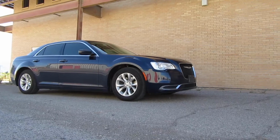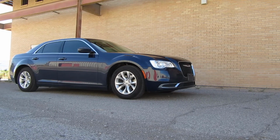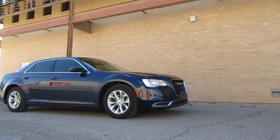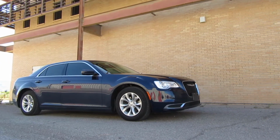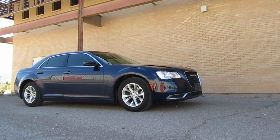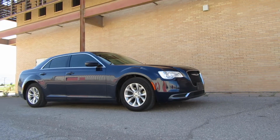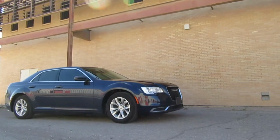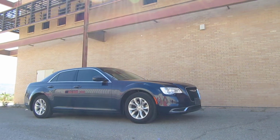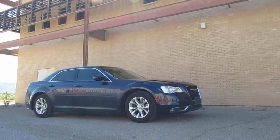Alright, so for the exterior of the Chrysler 300, well, Chrysler has made some subtle changes throughout the years. Basically, this type of model was introduced in 2011. That's when it first came out, looking like this. But like I said before, Chrysler has been doing some subtle changes, such as the front grille, the lights, the tail lights, the rear bumper, etc.